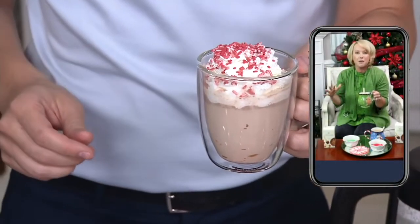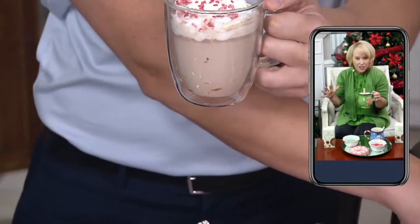And it's the best of the best, the Belgian chocolate ganache, which is just super silky, delicious. It's like eating a bite of chocolate every single time you take a sip.